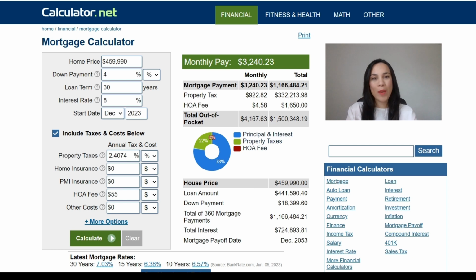Okay, my friends, now that we are here at the computer, let's see the numbers, just to have an idea of the monthly payment and down payment and all the stuff. Also to see property taxes and HOA and all of those fees that are important to see before you buy your house. So in this case, I'm going to use this home price of $459,990 because this is the starting price.